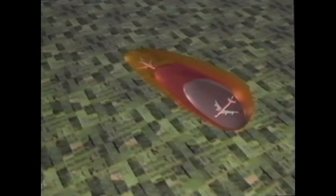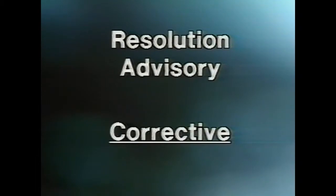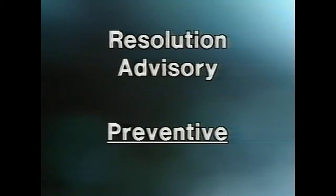If the pilot's visual search is not successful and the intruder continues to actual entry of the warning area, TCAS-2 issues a resolution advisory, or RA, of which there are two kinds. The corrective resolution advisory instructs the pilot to make a specific change to the existing vertical movement rate, and a preventive resolution advisory instructs the pilot to avoid certain changes to the current vertical movement rate.